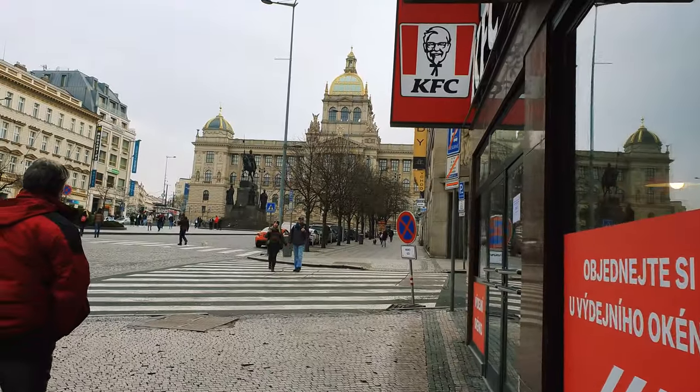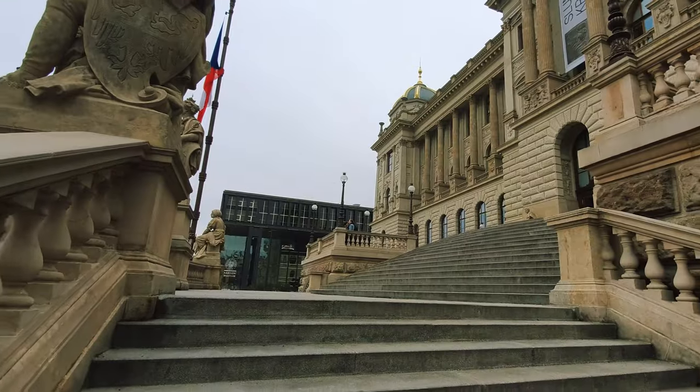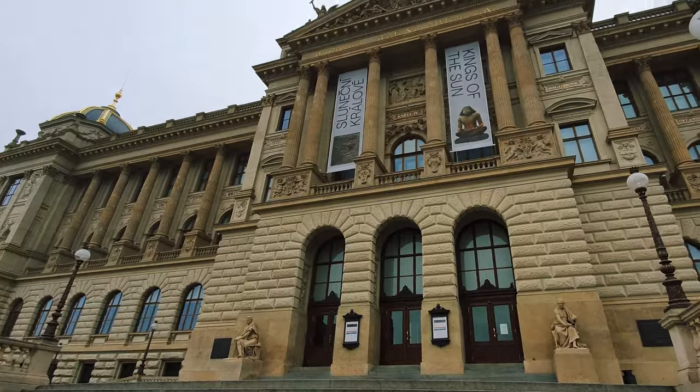So we just parked on the Wenceslas Square and we're walking up to the National Museum. And from up here we should get a nice view of the entire square and the famous statue of Saint Wenceslas.